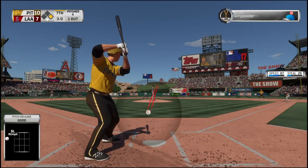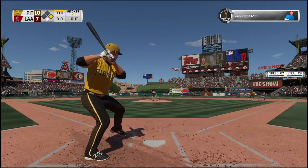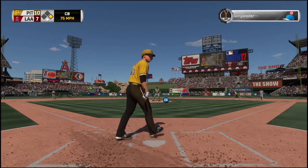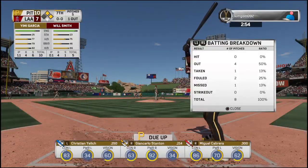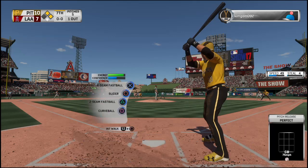3-0. Waiting next, there's Christian Yelich. He's set. Here's the 3-0. And he lays off here. A nice job. It's ball 4. First and second now with one away. Right fielder. Now at the plate, Christian Yelich. He flew out in his last at-bat.